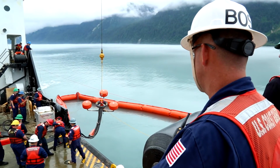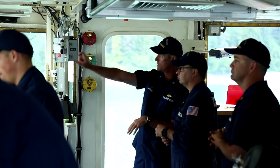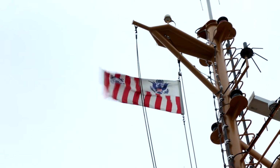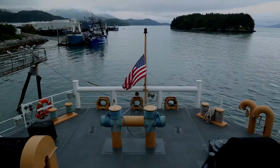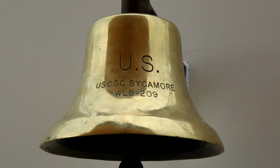I'm extremely proud of this crew. Whatever the mission is, whatever the challenge is, they bring ingenuity, they bring optimism, they bring energy, and they bring unwavering determination to get it done. The Coast Guard's motto is Semper Paratus. That translates to always ready. Honor yourself, your country, your family, your shipmates. And to me, that's essentially the uniform never really comes off.